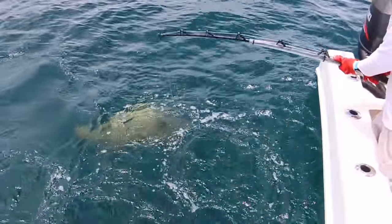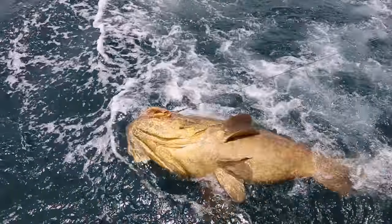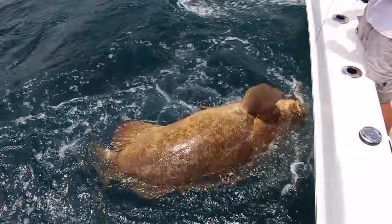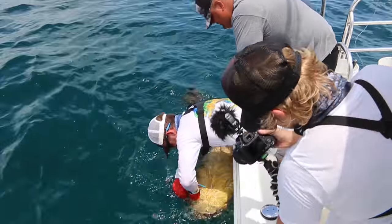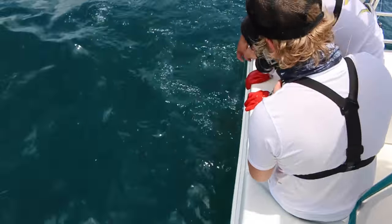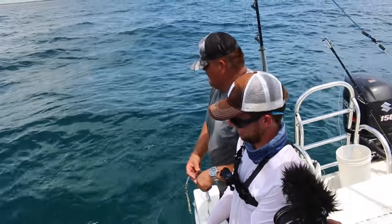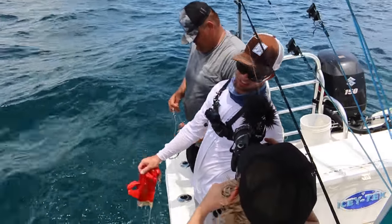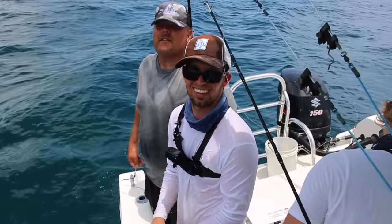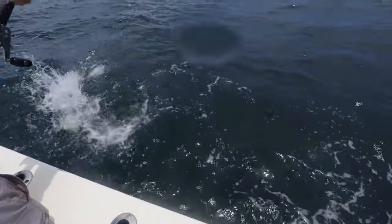Oh, and there's a shark down there. There we go. All right. Beauty. Woohoo! It's exhausting, guys. Yeah, bro. I think it's shark time for Eric. You want to catch a shark, Eric? Or do you want to catch another Goliath grouper? Shark. All right, here comes the Blacktip special right here, guys.